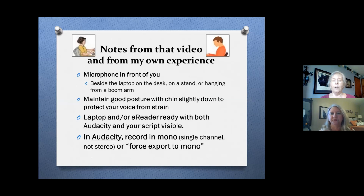Remember, record in mono. If you do happen to have stereo tracks, for example, if you add sound effects, when you export, you will have it force export to mono. And it works just fine. I've done it, and it's not a problem.